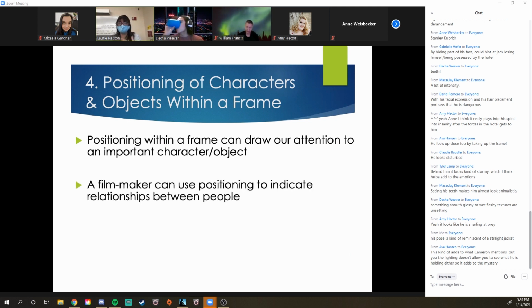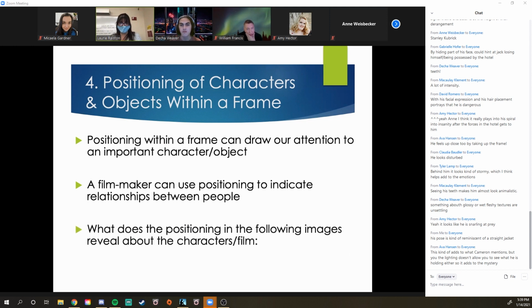You also can, depending on how people are positioned, their relationship to each other, that can really show, a physical relationship can show their actual relationship, like how they feel about each other. All right, so let's look at some more.